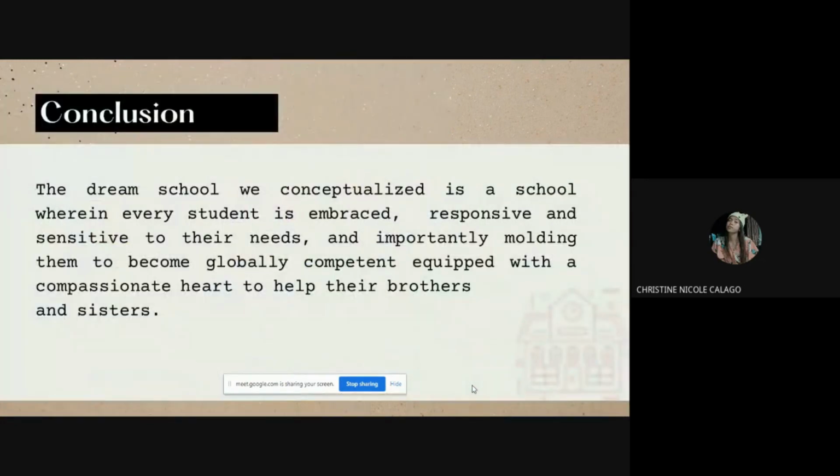In conclusion, the dream school we conceptualize is a school wherein every student is embraced, responsive, and sensitive to their needs, and importantly, molded to become globally competent, equipped with a compassionate heart to help their brothers and sisters.